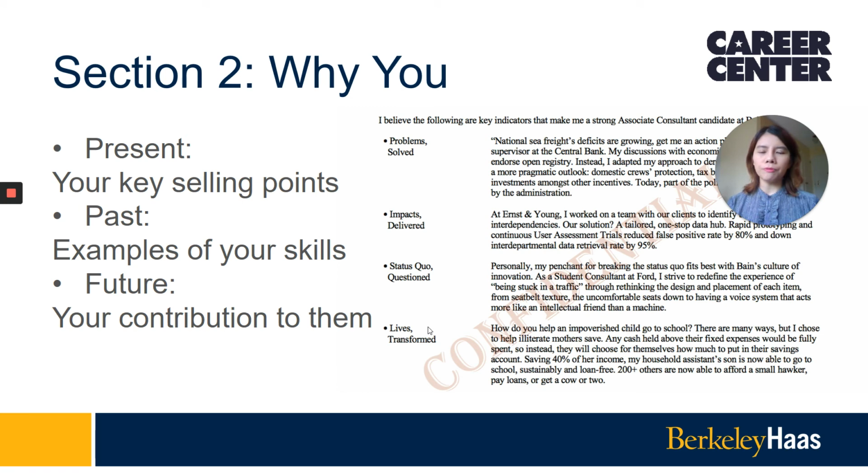In order to do that, you first need to understand the role. Read the job description. It normally has 3 parts: about us, responsibilities, and qualifications. So you will start by proving your qualification, which is your present, your key selling points. Prove that you have exactly the skills that they are looking for.